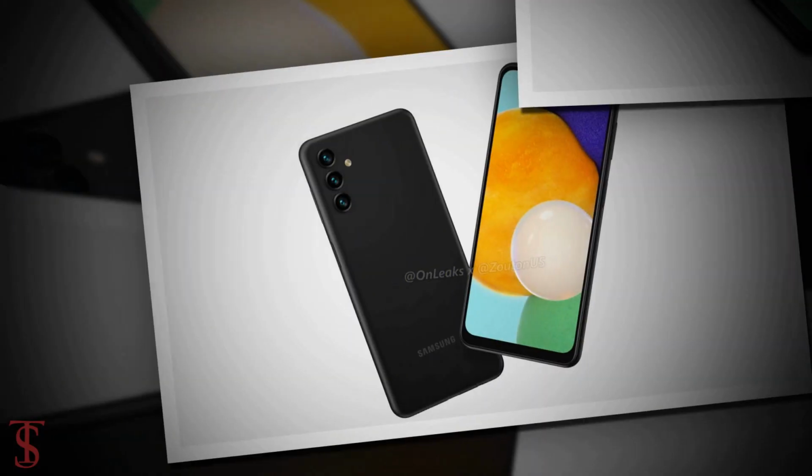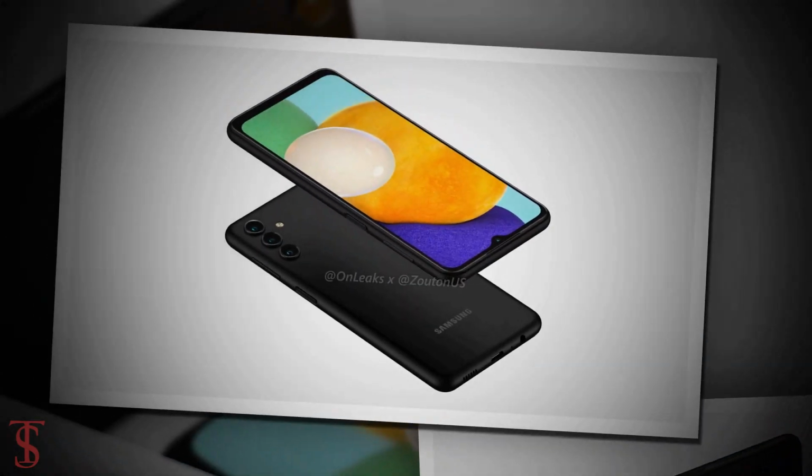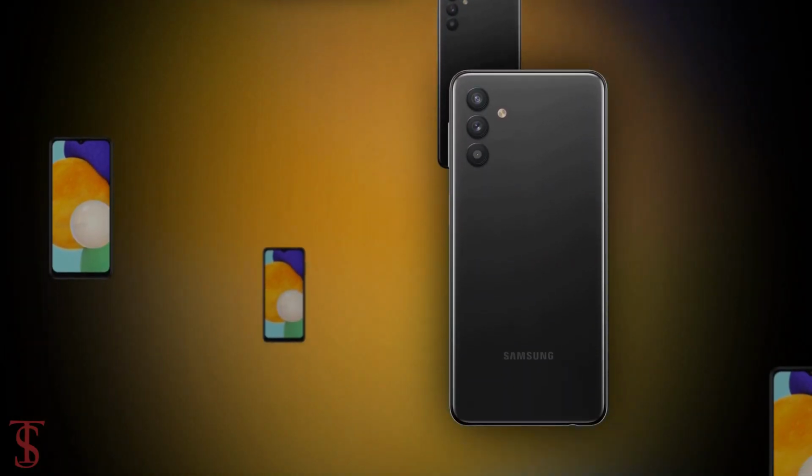So as of now, that's all we know about the Galaxy A13 5G smartphone, and we'll come to know more detail about the phone in the coming days.